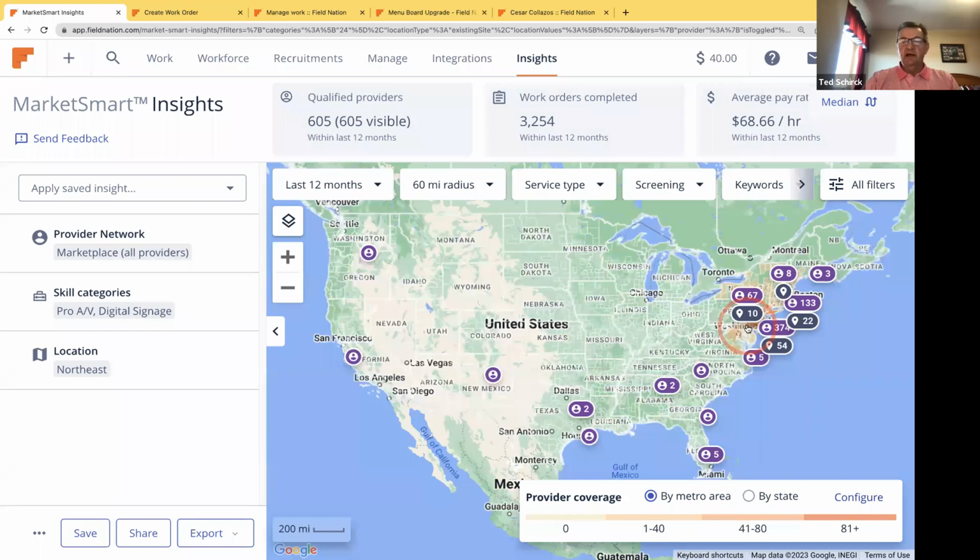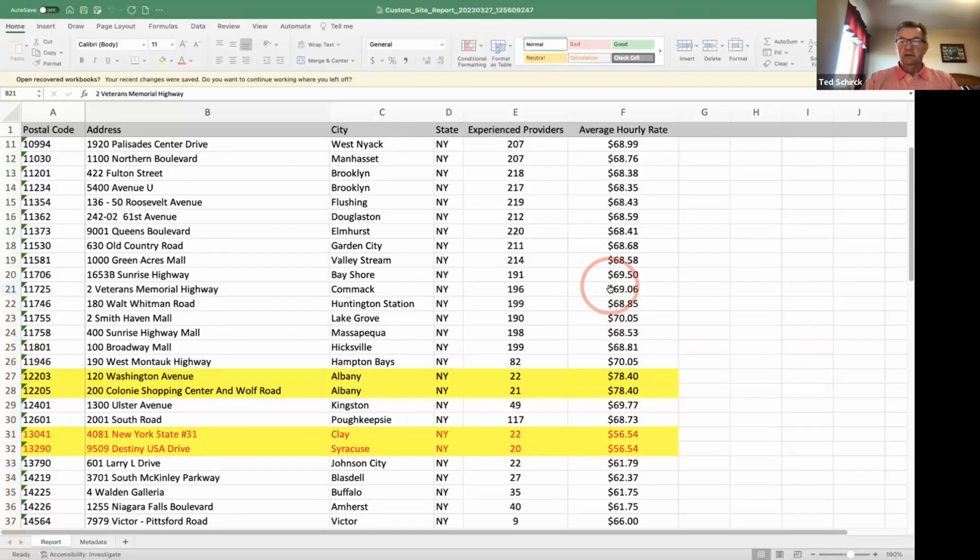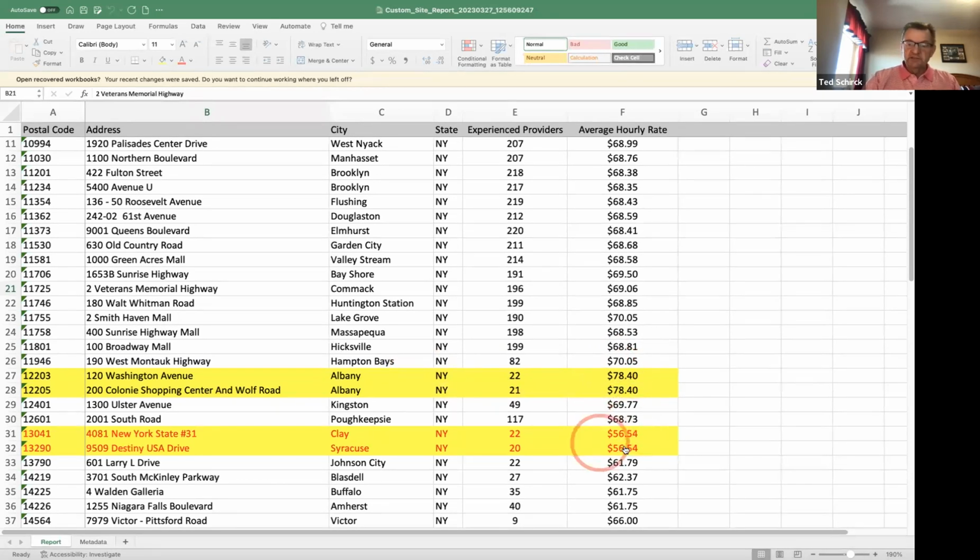Now, what am I going to do with this data? I am going to export this data because it's going to give me site-specific information. If I take a look at that export, it's going to show me that the pricing to get that work done in the Albany, New York area has been, on average, over the course of the last 12 months, about $78.40 per hour, as opposed to the Clay or Syracuse area, where it's only $56.54. Think of the margin pickup that you'll be able to gain in the Syracuse area. Might cost you a little bit more than you anticipated here, but effectively, efficiently manage that work by taking a look at that individual pricing.